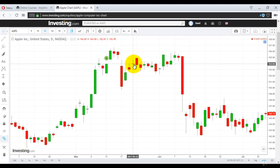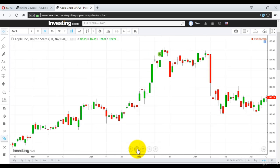But if you look at the low, it is 152.91. That's $1.08 down. And the high is 154.58. That's 60 cents up. Huge. So it went up, then the sellers came in and it went down to 152.91. But then the buyers came in and made it close on the open. So there are huge wicks on the top and on the bottom, but no one succeeded in it.